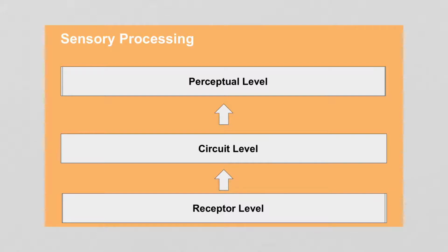This is where we have receptors that are sensing a stimulus. And it has to be a significant enough stimulus to cause a change in the receptor. And so that's called the receptive field. From there, it's going to cause a graded potential, and enough graded potentials can lead to an action potential.